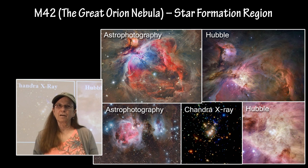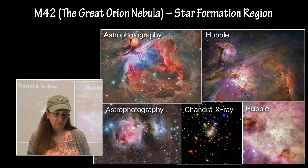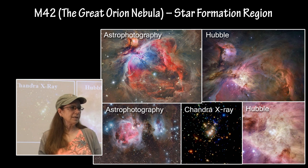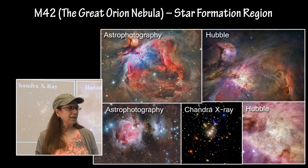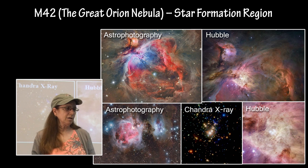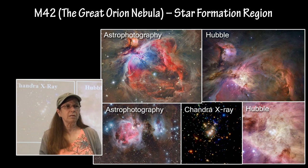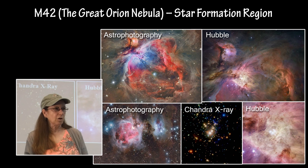Here are different images of M42, the Orion Nebula. No change in this graphic from last year because, again, you have to know these deep sky objects in more than one wavelength. On the left-hand side, we have two astrophotographs from ground-based observatories. And because this is only 1,300 to 1,500 light years away, so it's pretty close, you can get some really high-resolution, detailed images from ground-based telescopes.